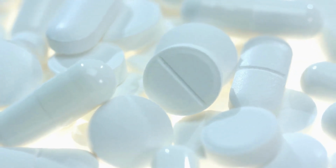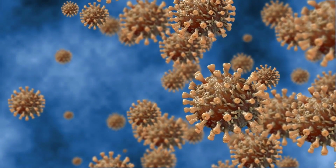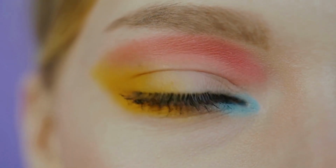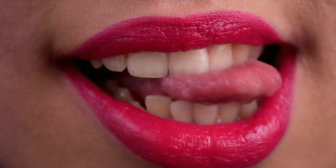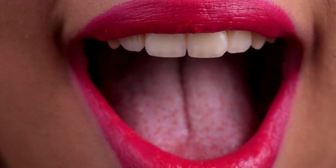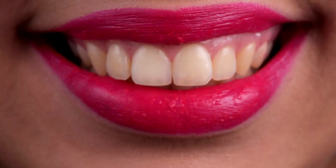A hairy tongue can have a variety of appearances. Depending on the etiology and the chemicals that accumulate on the papillae, the tongue might appear black, brown, yellow, green, or white. The disorder is sometimes linked with poor breath or a metallic taste in the mouth.